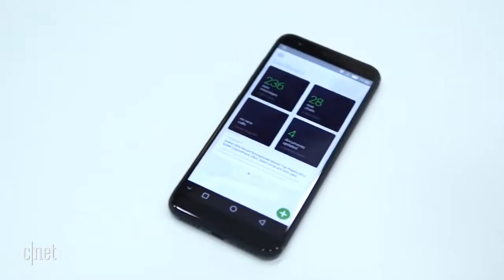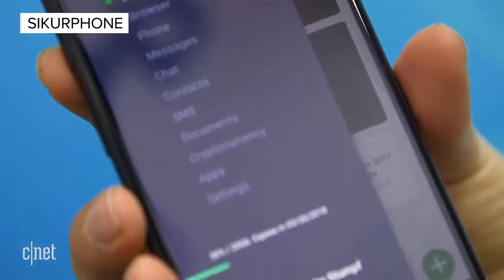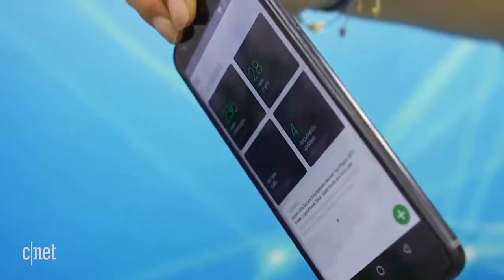Worried about security? The Android-powered Sirin phone could protect your Bitcoin fortune. There's a built-in cryptocurrency wallet inside the encrypted phone that the company says is hack-proof.